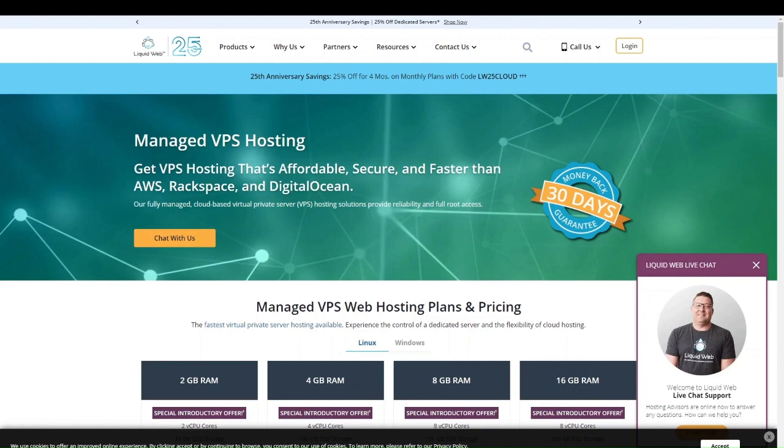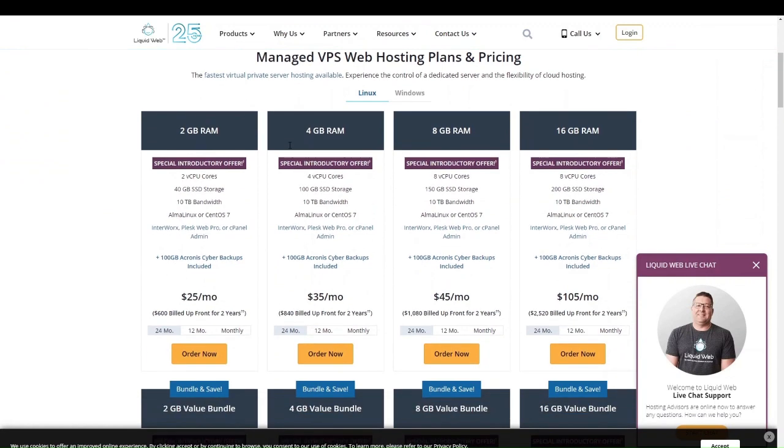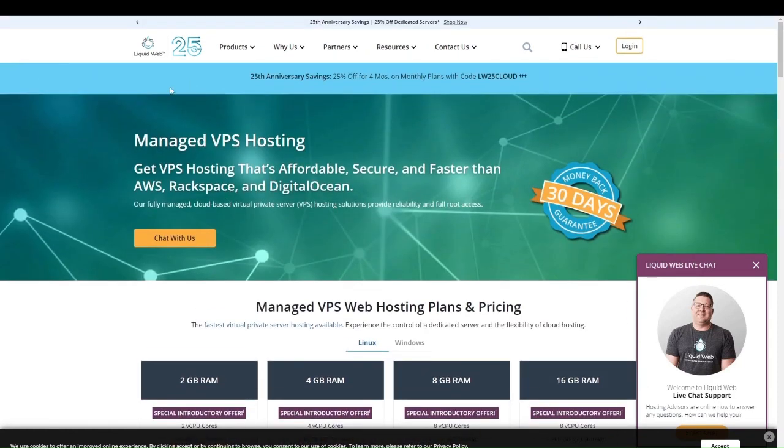All of their hosting servers are optimized for speed, performance, and security. And they boast hassle-free hosting solutions. So it's a really good platform to use, especially if you're not so technically minded and you want to leave anything technical for your website and hosting in the hands of your hosting provider. A lot of top companies like Motorola, Red Bull, ESPN, they all use Liquid Web as their hosting provider.